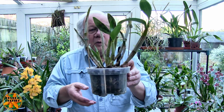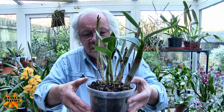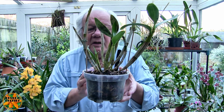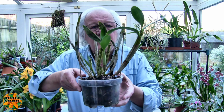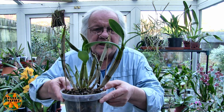Mine gets very little water. Mine is also going to get a repot. It's been in that pot a while now, and I believe this media is too compacted. I think this needs a more open media, yeah? So there we go, a spotlight on Dendrobium spectabile.